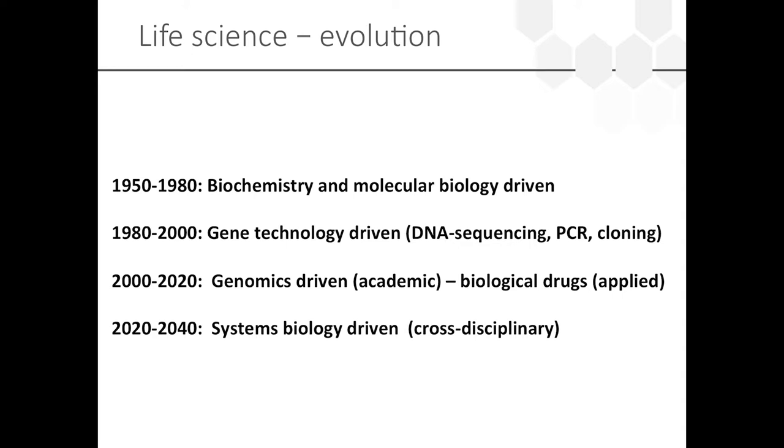When it comes to life science, I again agree very much with Gunnar von Heine. To me, modern life science started in 1953 in Cambridge with Watson and Crick. But I guess the first 30 years since then were the decades of biochemistry and molecular biology, and it was very much driven by that. Then in 1980, something very dramatic happened, and that was the advent of gene technology that drove so much of life science during these 20 years. And then, headed by Lee Hood and others, in 2000, we became very much genomics driven.